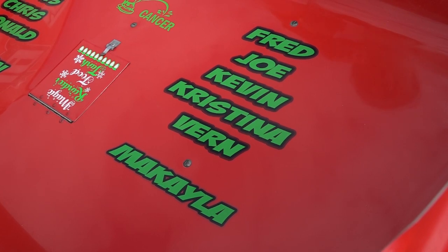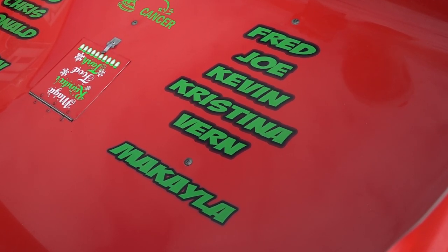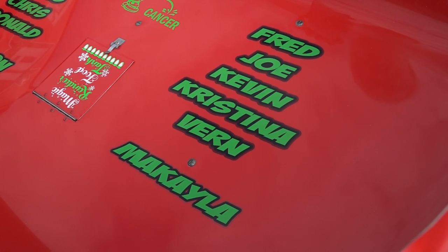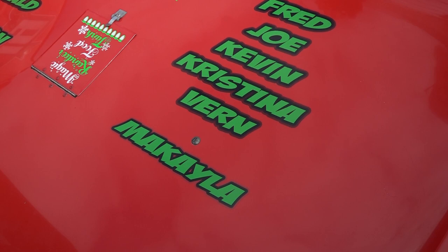Joey is a guy I worked for who runs modifieds and other race cars. He raced at Bear Ridge in a four-cylinder, and he's raced up here in a modified. Kevin Blanchard, who helps me most of the time. He's with me most of the time, Kevin is, and my wife Christina.